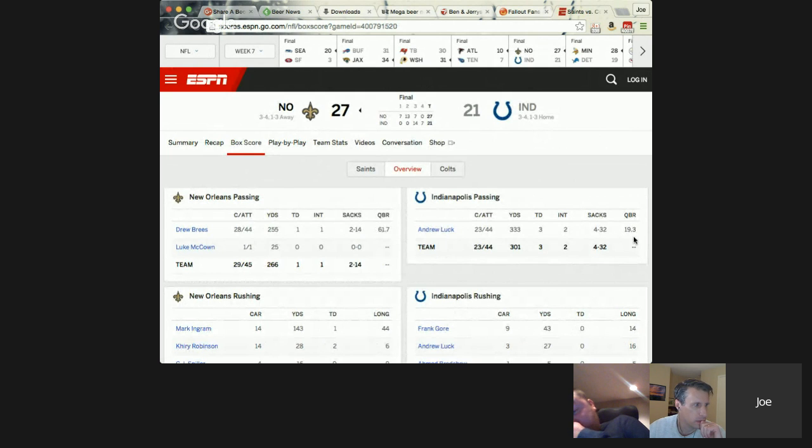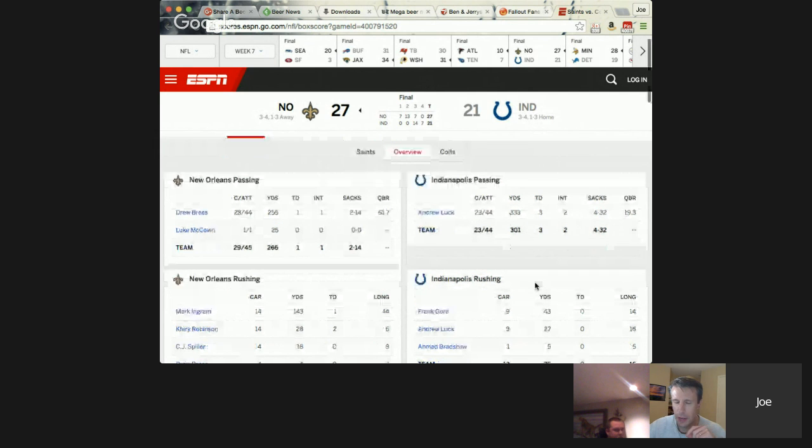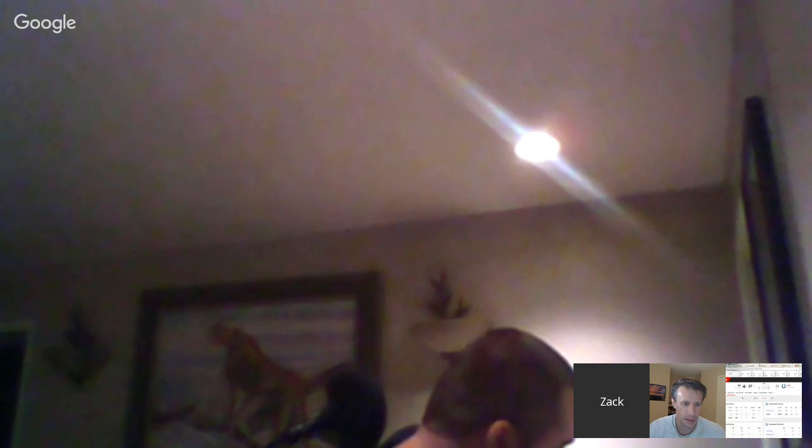Andrew Luck, just look at that QBR, 19.3, 2 interceptions. 23 for 44. I mean, he had 3 touchdowns, but I think his shoulder's still hurting him. Didn't he hurt his shoulder a few weeks ago? It looks like he was. He looked awfully tentative throwing.